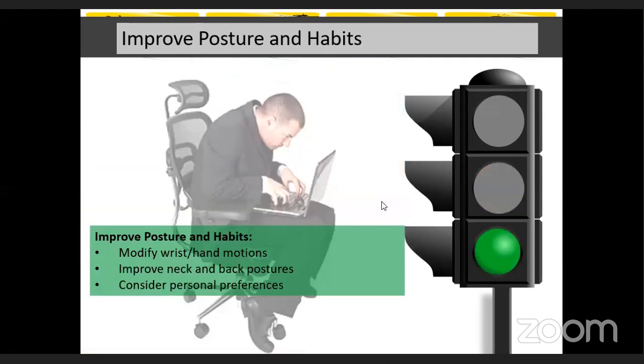Then we must improve our postures and habits. Bending our neck or back when typing or when working on our PC or any computer should be avoided. Our posture must be improved. Then we must modify our wrist and hand motion. We must improve our neck and back postures. We must consider personal preferences.